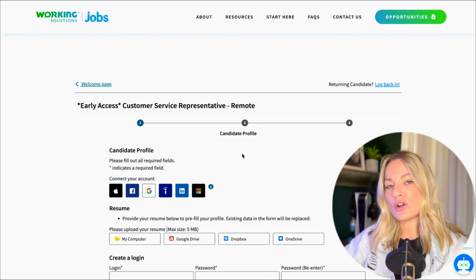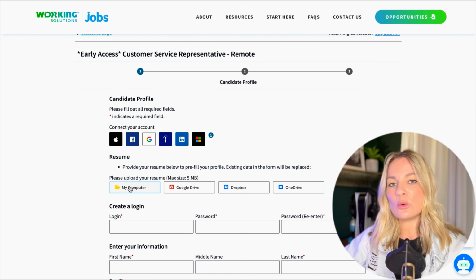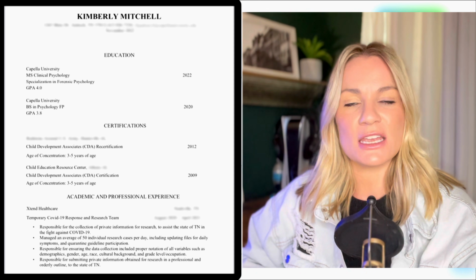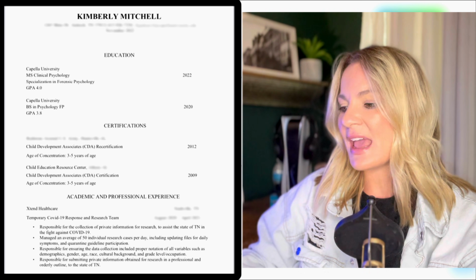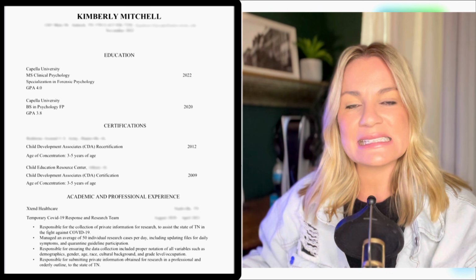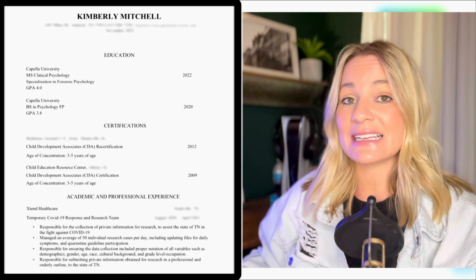This is the candidate profile page, basic information about yourself. What you're going to do here up on the left is upload your resume. Now, this is specifically what I've uploaded is my CV. It's for those who have any type of education. You can upload a CV or resume, really doesn't matter. I'm just showing you here, this is what I've personally uploaded. It gave my education, certifications, academic, and professional experience here. But in this portion, you're just going to upload your resume from your computer, and then it's going to bring you into the next portion.